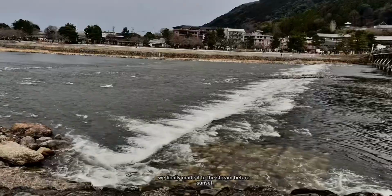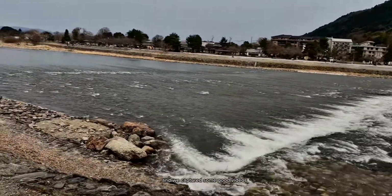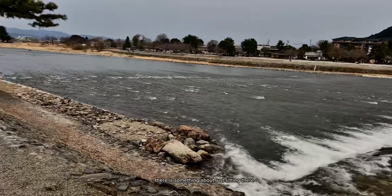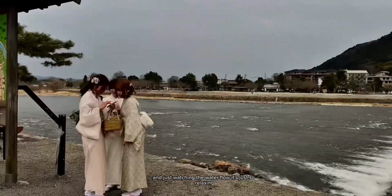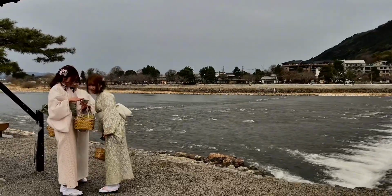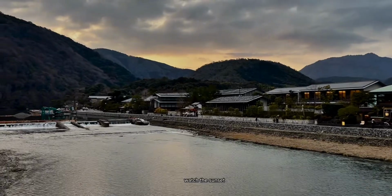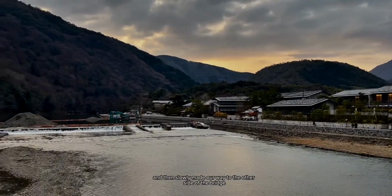We finally made it to the stream before sunset and we captured some good videos. There is something about just sitting there and just watching the water flow is just so relaxing. We stayed there for some time, watched the sunset, and then slowly made our way to the other side of the bridge.